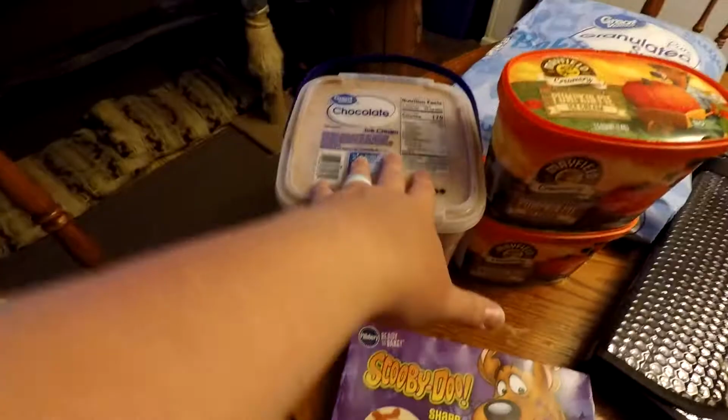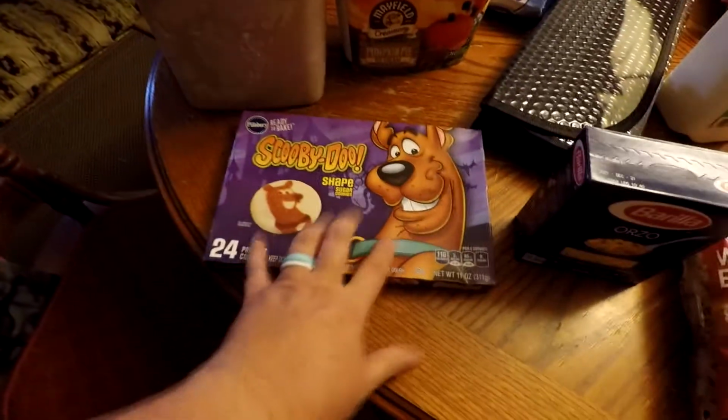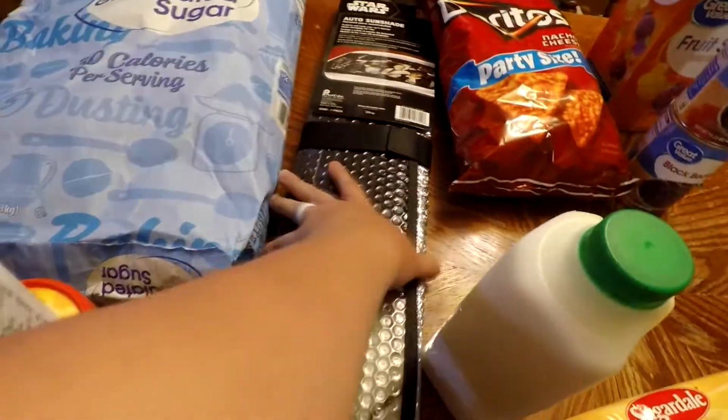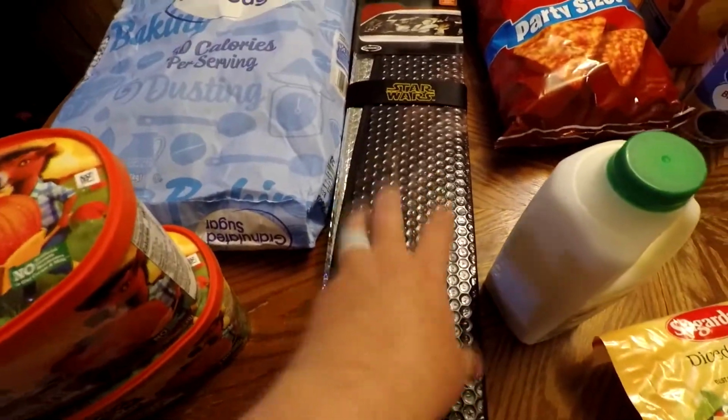All right, we got some chocolate ice cream for my daughter, and my son saw these and he wanted them, so we got some Scooby-Doo sugar cookies, and got this for his Jeep, his new vehicle. It's a sunshade so that it won't get as hot in his Jeep.